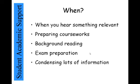It is very difficult to decide when to take notes. You should take notes when you hear something that is relevant to your course and when you are preparing your coursework. Notes should also be taken when you are doing background reading for your coursework or exam revision. Notes are also a good way of consolidating a lot of information into a briefer format.